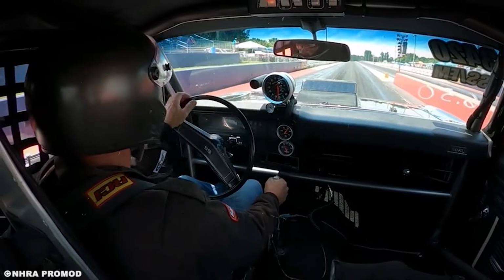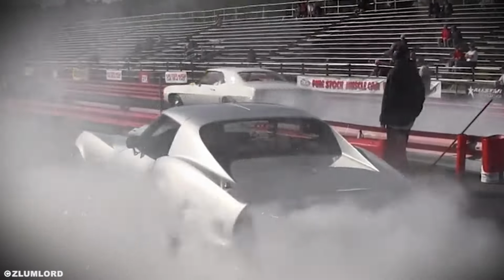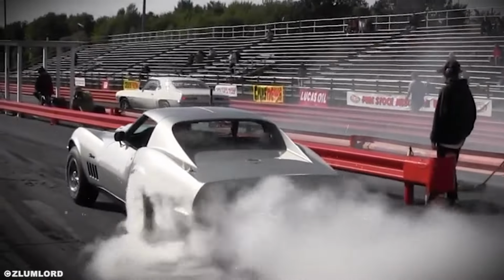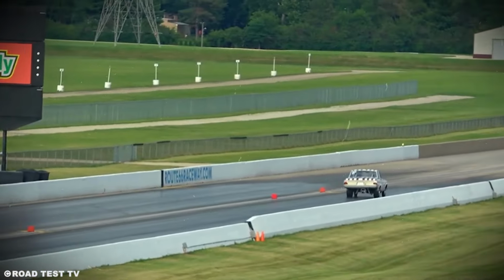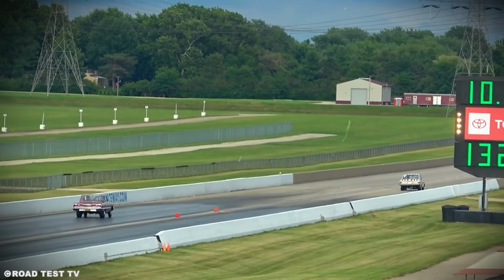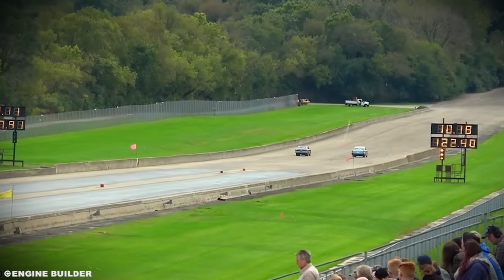The rule change sent shockwaves through pro street racing. Teams that had invested thousands in heating systems were suddenly back to square one. Musi's 3-year advantage evaporated overnight. But here's the thing about innovation. Once knowledge is released into the world, it can't be taken back.